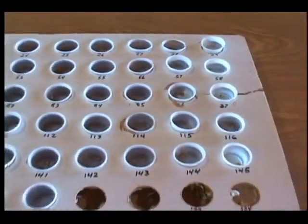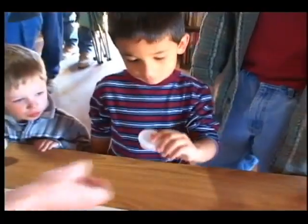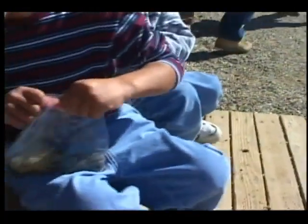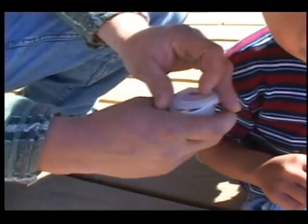Come on, Eric, this way. Come on this way, please. All right. There you go, buddy. Say thank you. Do you want to open it up and look? Would you like to open it up and look? A nugget. Wow. I got my nugget.